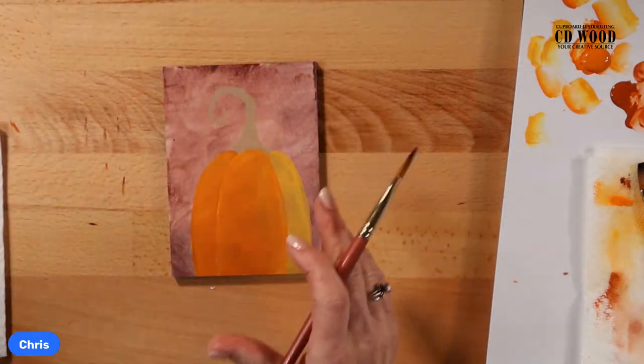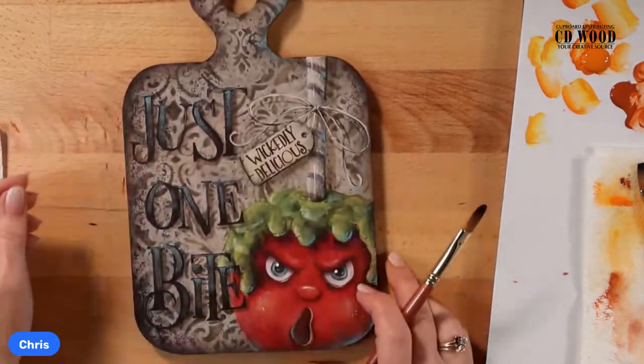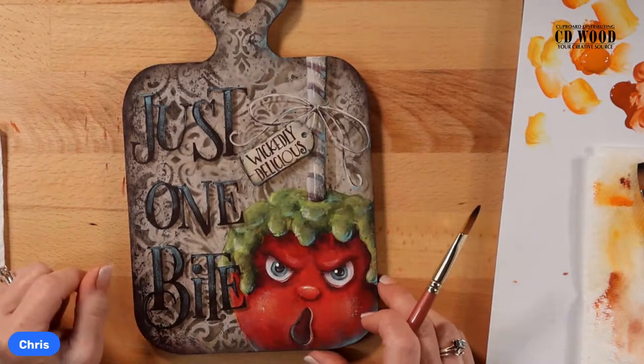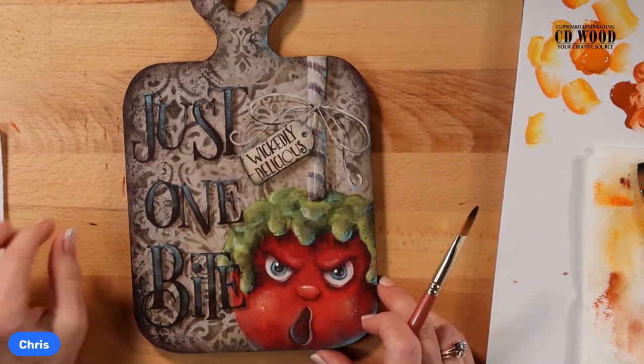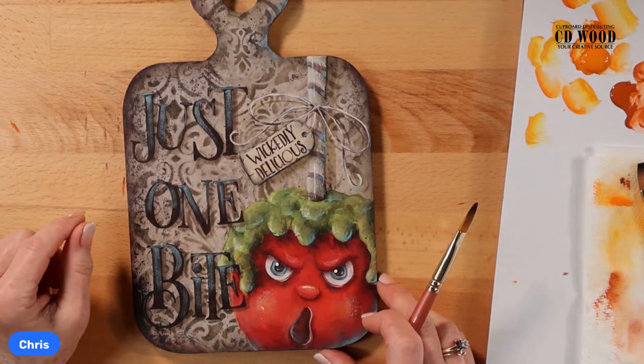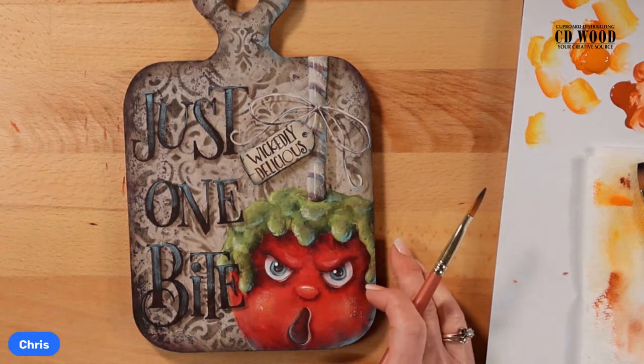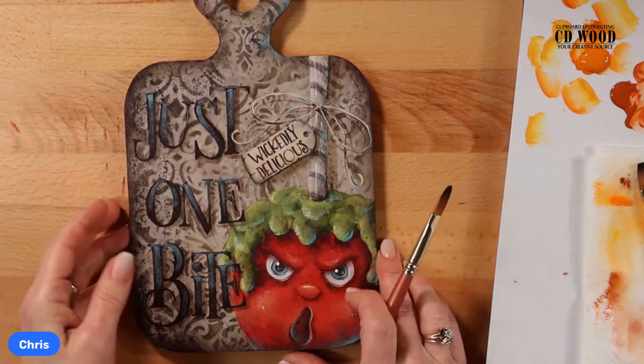I just finished this one up yesterday. This is another breadboard, "Just One Bite." It's the little candy apple that is wickedly delicious. That one won't be online until tomorrow. I'm working on getting that uploaded. It will be available tomorrow.